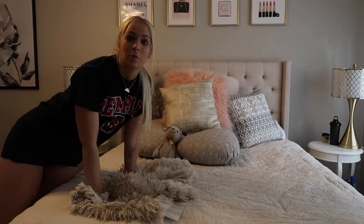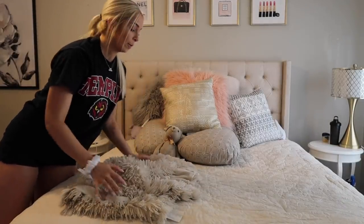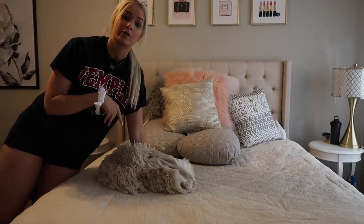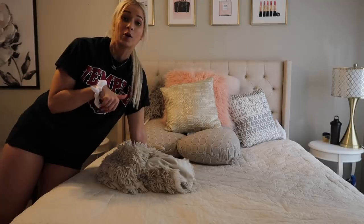So you guys saw how easy it was for Matthew and I to bring up the mattress. I'm just gonna take off the sheets while he brings up the other two things. We also got a new bed frame and two pillows also from Lull.